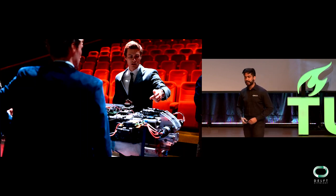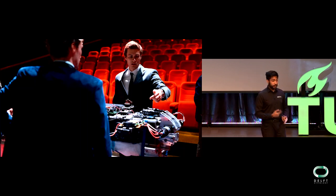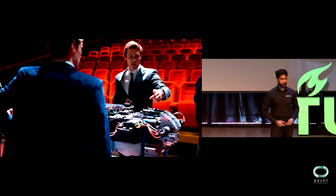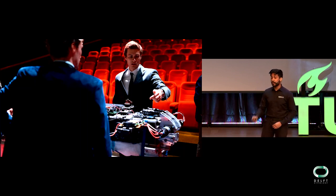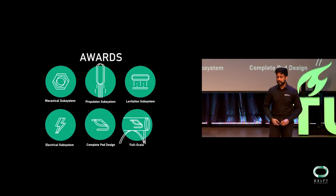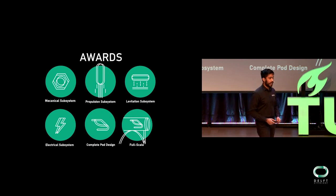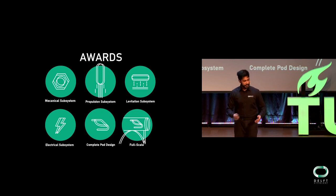It is for this reason that we have an exceptionally competent technical jury that is comprised of engineers and specialists from a multitude of relevant or closely associated fields. As I stated before, it is this technical jury that will evaluate the work presented by the teams and decide the winners of the 6 award categories of the European Hyperloop Week. These 6 categories are the mechanical subsystem, propulsion subsystem, levitation subsystem, and electrical subsystem awards, the complete pod award, and finally, the full-scale award.